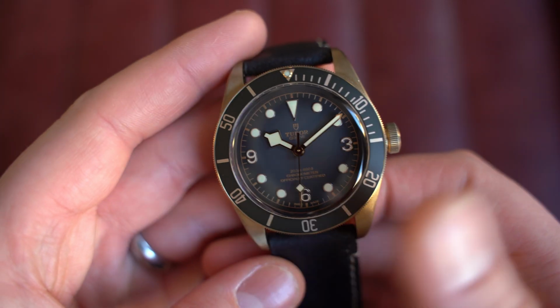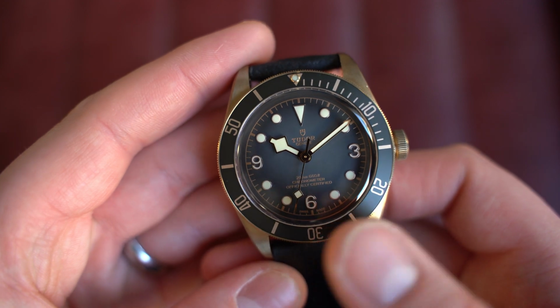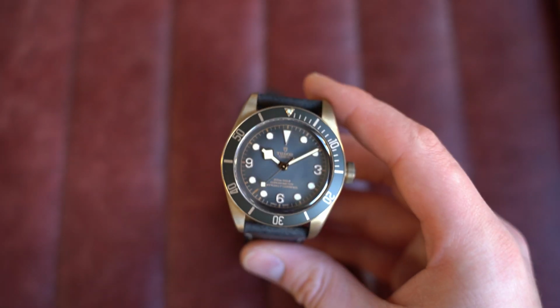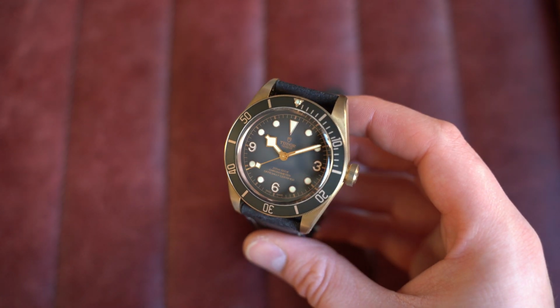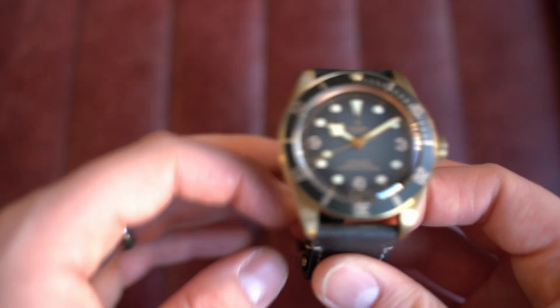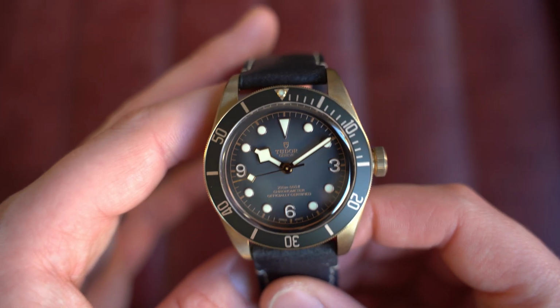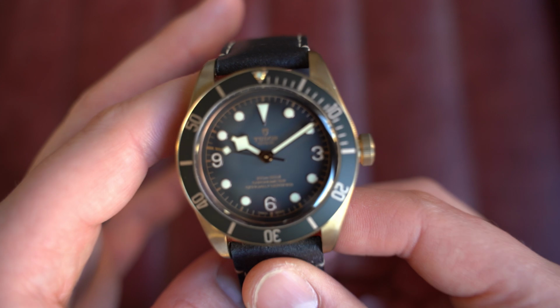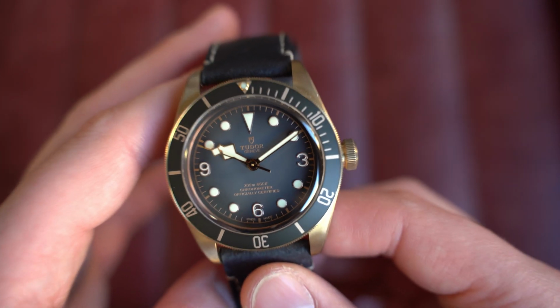You've got the sort of Explorer 369 dial right there with the snowflake hands. I think the color combination, as I keep saying, is perfect. Just look at that. Beautiful. Not much more to say on this one. If you're after a big bronze watch, I would highly recommend considering this one, and the price we've got this at is outrageously good. So I'd highly recommend it.